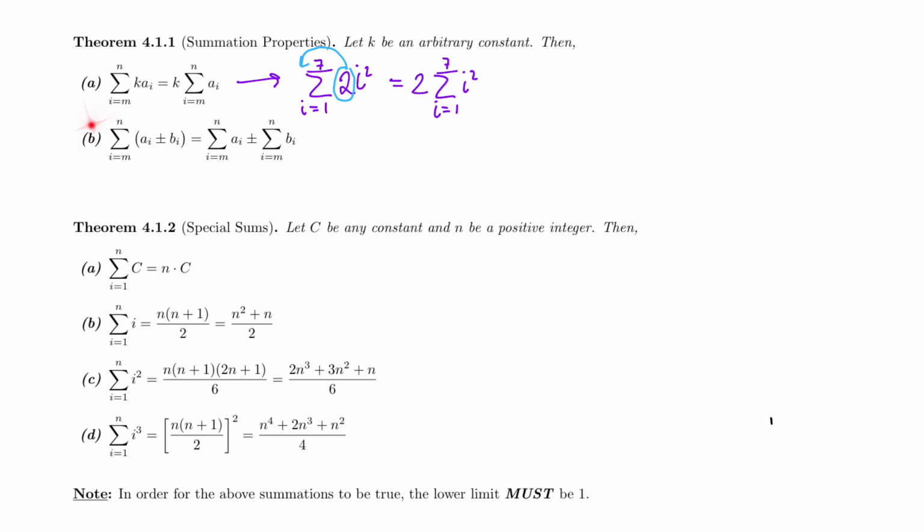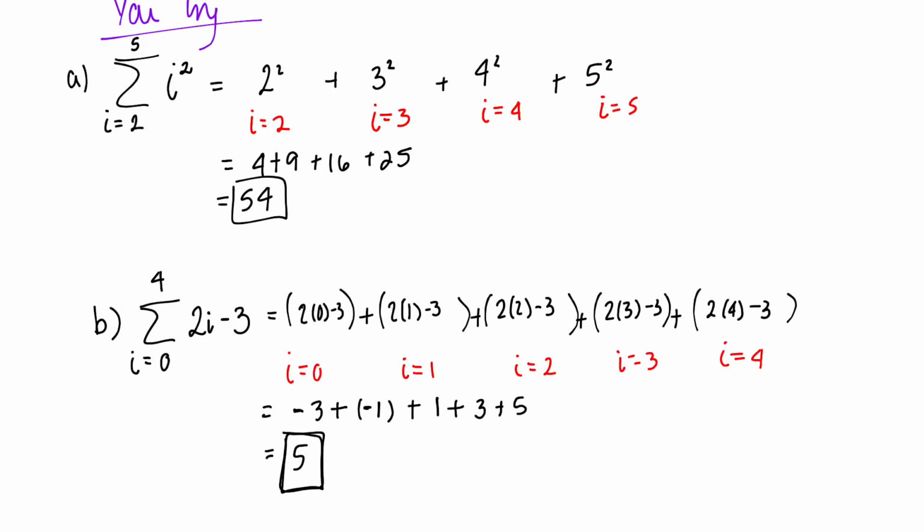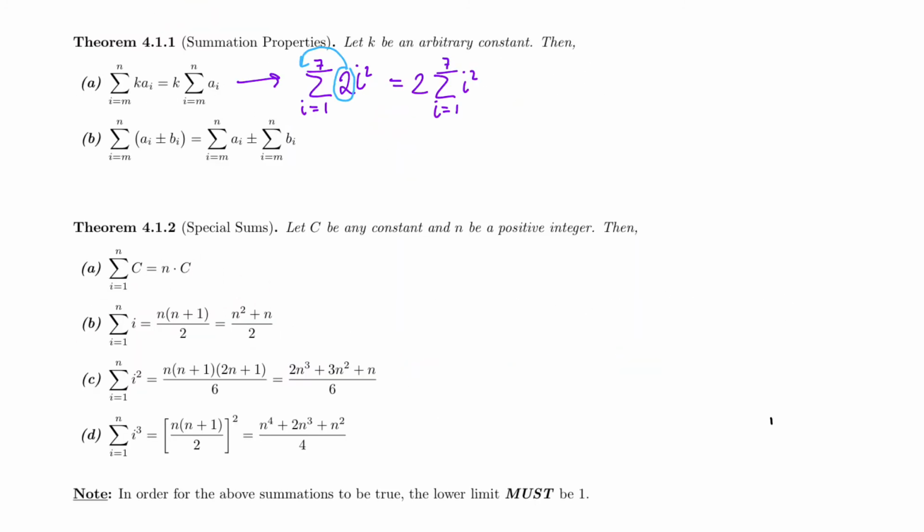Right? Down here, this says if you have two things being added or subtracted, you could split them into separate notations. So I had 2I minus 3 here. So if I had 2I minus 3, and what did mine go from? 0 to 4.